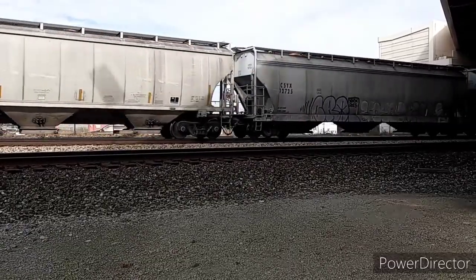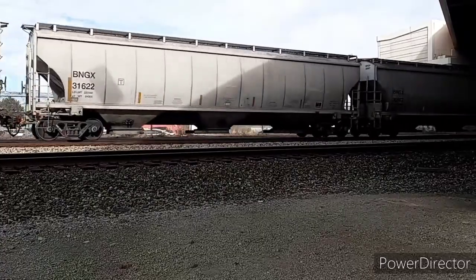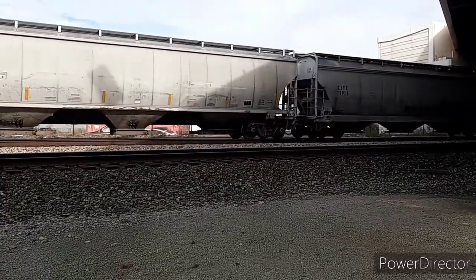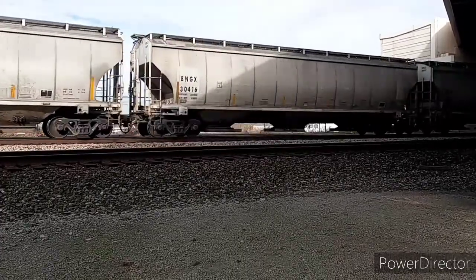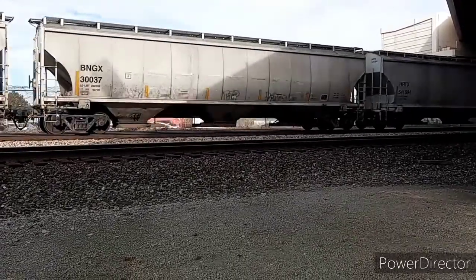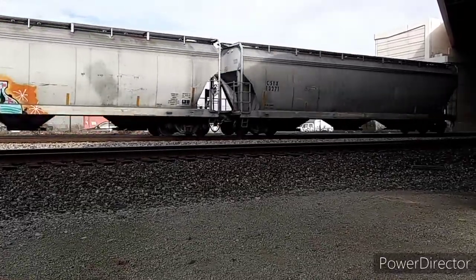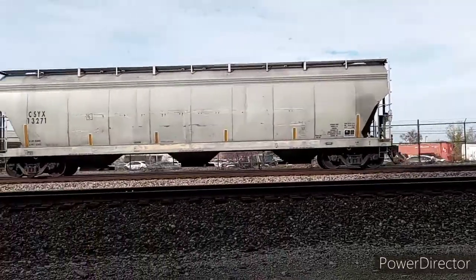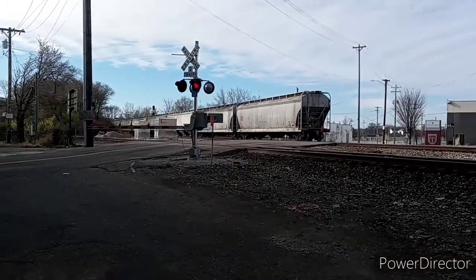It was nice to catch both counterpart trains with EMD power right in a row like that. I think there's only one other time where I caught 782 and 783 on the same day. And there's the end of the train. He was a bit shorter than his counterpart today.